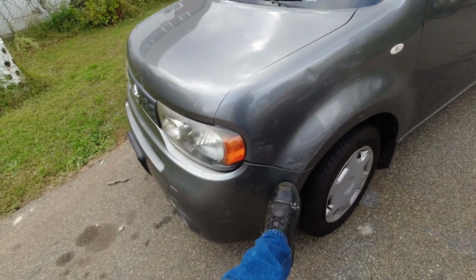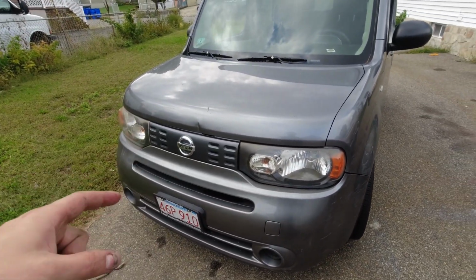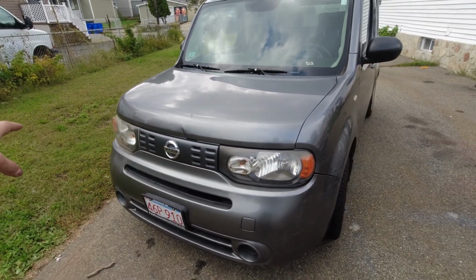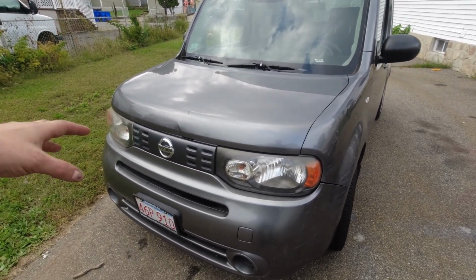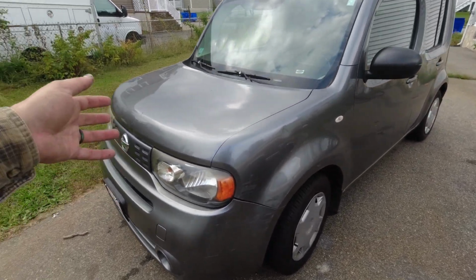The front bumper here is loose. I'm not too worried about that, but I'm going to see if I can get it a little more secure. The front parking lights don't come on. When you turn it to the park circuit, nothing lights up in the front. The rear does, but the front doesn't. And when you turn the headlights on, the headlights work. So it may just be two bulbs that are burned out. It may be some wiring issue, but that should be a pretty minor thing to fix.